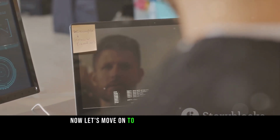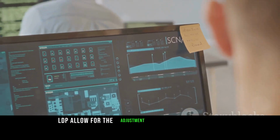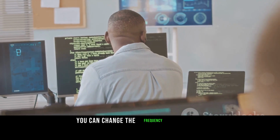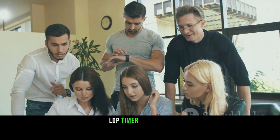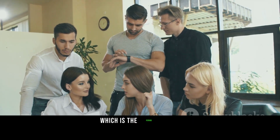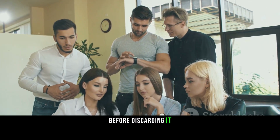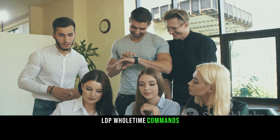Now let's move on to more advanced settings. Both CDP and LLDP allow for the adjustment of various parameters. For example, you can change the frequency of updates by using the cdp timer or lldp timer commands. You can also modify the hold time, which is the period that a device retains information about a neighbor before discarding it, using the cdp holdtime or lldp holdtime commands.